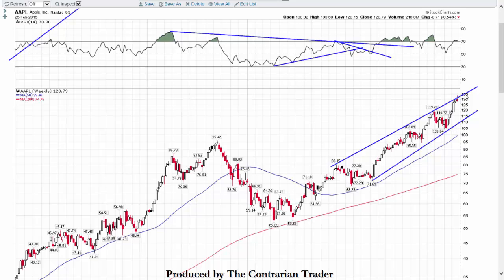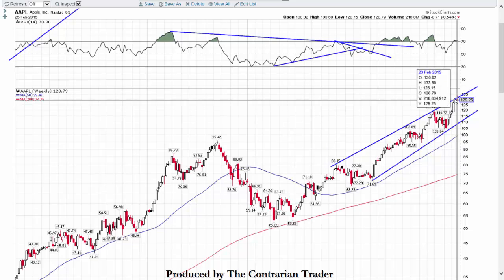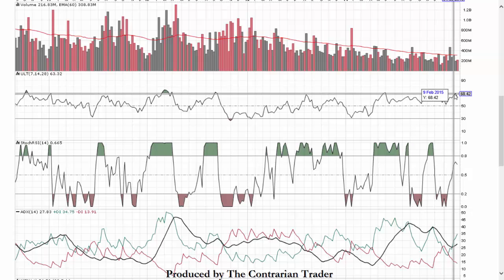The S&P 500 is overbought. Apple is overbought. And if any stock deserves the right to move higher at this PE, it's Apple. And if Apple pulls back, there is absolutely zero reason why the rest of the stock market should be moving higher. Note the lower high on Ultimate Oscillator.